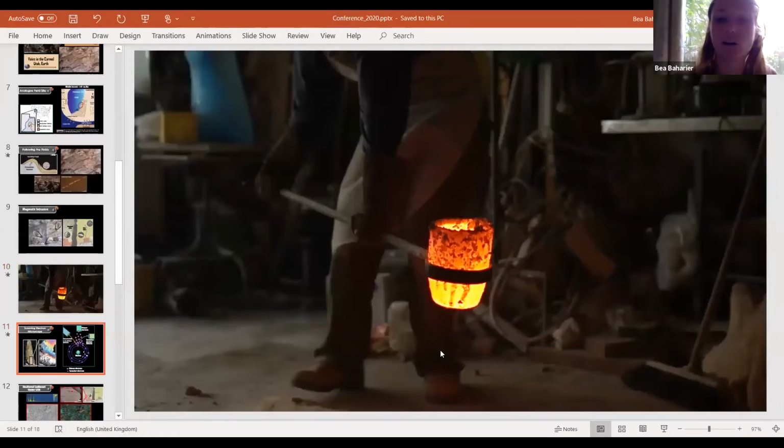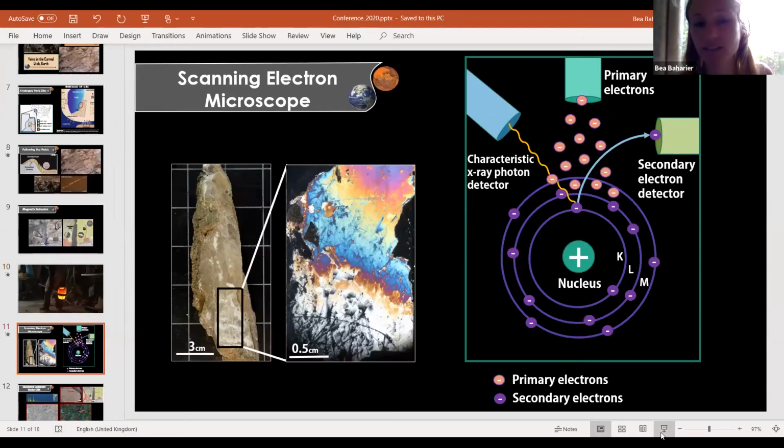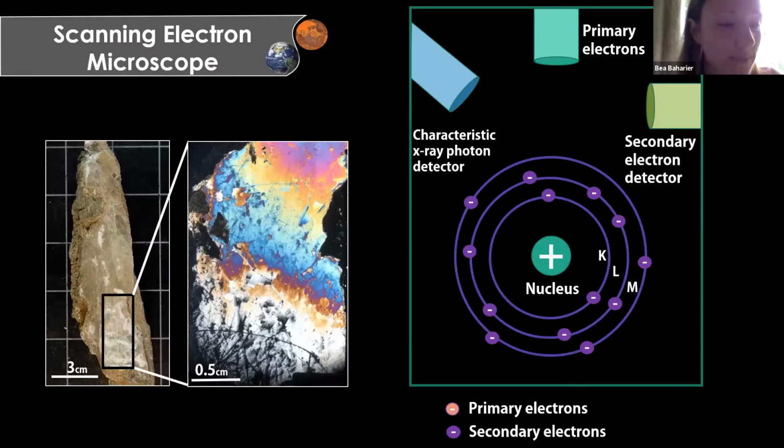So what I'm actually doing is, this is an example of a calcium sulfate vein from my site. And then I make a thin section out of it. This rainbow color is a thin section under cross-polarized light. And then I put it underneath a scanning electron microscope. So what is a scanning electron microscope?